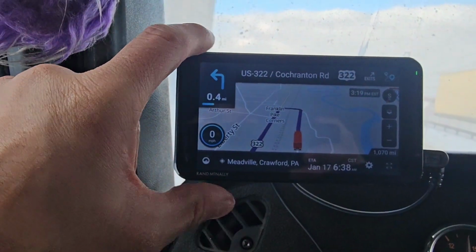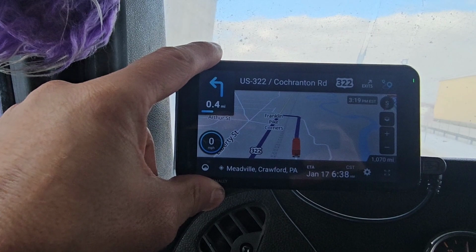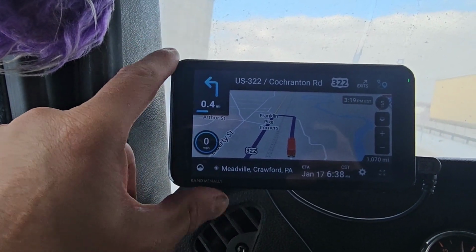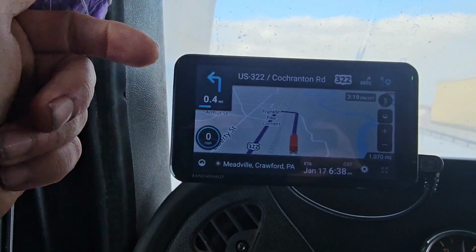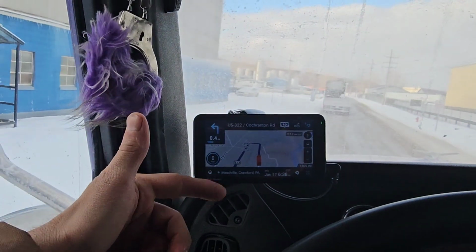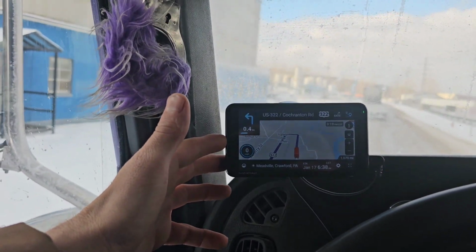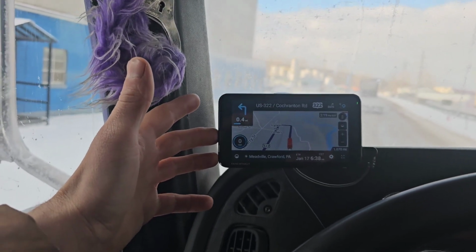But unlike in the unboxing video, the screen is the same size. The whole thing is a little bit smaller than the last one. It looks smaller, but the screen is exactly 5 inches, the exact same size. I double checked it. So would I recommend the Rand McNally? Kinda. I'm still pretty happy with this one. I like the other one a little bit better.